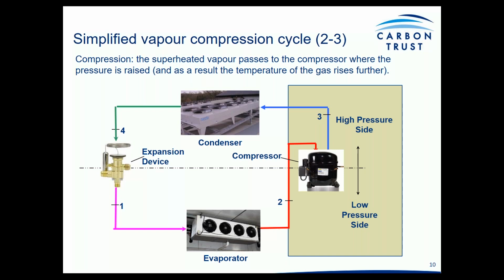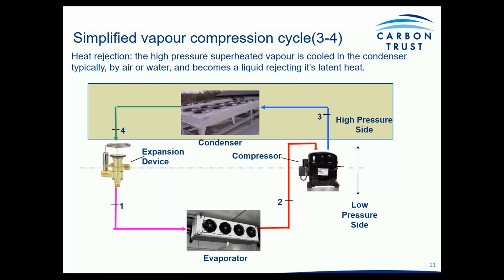It often works to raise the refrigerant temperature above the external ambient so that we can move on to actually rejecting that heat externally. So the high pressure superheated refrigerant vapor is then passed to the condenser, where it is cooled typically by air or water, rejecting that latent heat as it goes back to a liquid refrigerant. Again, often the refrigerant is passed to the condenser at a higher temperature than the external ambient to make it easier to reject that heat.